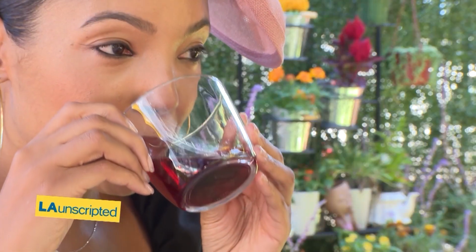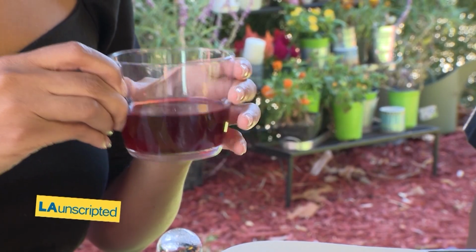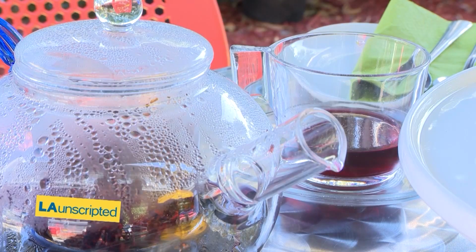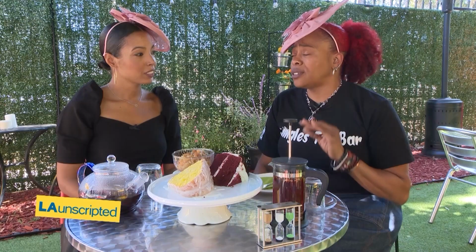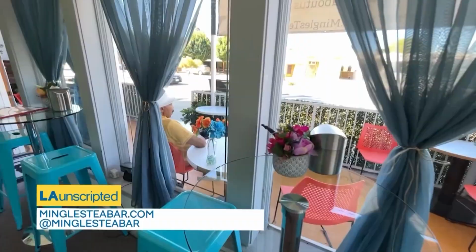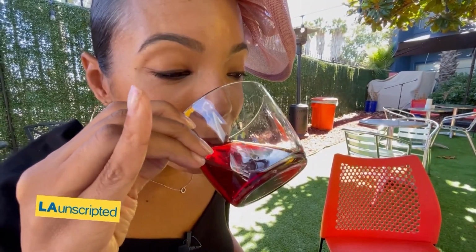I will be honest, I'm a coffee drinker, so I appreciate that you're starting me off with the beginner tea. Absolutely. The beginner tea. I love the flavor profile. Yes. It's very fruity, but it's not overpowering. I feel like I don't need any sugar or sweetener at all. Our teas are so amazing that you can steep them twice and have the same flavor. Once you come here, you feel like family. There's no stranger once you cross our door.